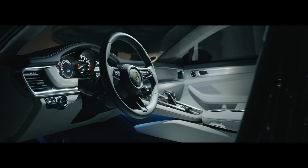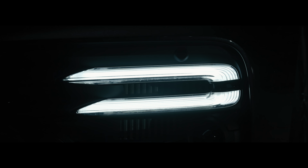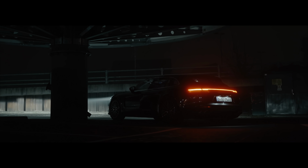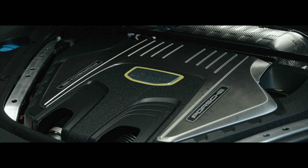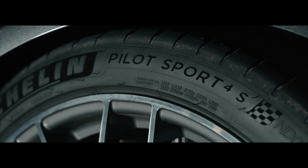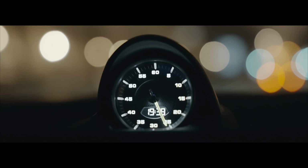The changes are subtle, but they include slightly different C-shaped daytime running lights, a new continuous light bar at the rear, an additional 19 brake horsepower and 15 pounds-foot from the 4-litre twin-turbo V8 under the bonnet, a higher capacity battery beneath the boot floor, new wheel designs, new tyres, tweaked suspension settings, a higher resolution for the PCM display, and Sport Chrono as standard.